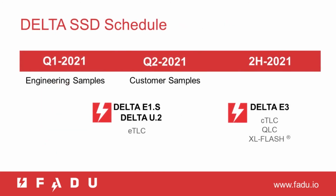This slide shows our schedule for the Delta SSD release. In Q1 2021, we're able to distribute engineering samples of our Delta SSDs. In Q2 2021, we will have customer samples. The first samples to come out will be in the E1.S and U.2 form factors, and they will support eTLC, followed by possibly the E3 form factor and cTLC, QLC, and XL Flash as required.